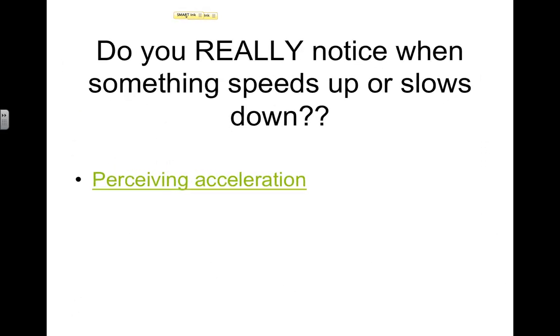All right. So last bit here, do you really notice when something speeds up or slows down? This is a video thinking about perceiving acceleration in class. We kind of tried this out yesterday, but I'm not there to try it out with you. If you want to try it out after watching the video, find a partner, have them do this and watch their eyes and see what's going on. It's just kind of something interesting to think about. I will post this perceiving acceleration link on It's Learning if you would like to watch. It's about 3 minutes long. It's kind of interesting. I'd recommend it.